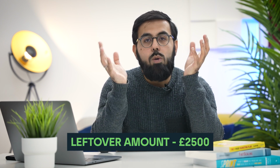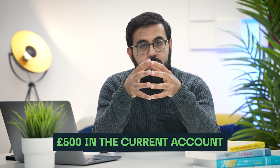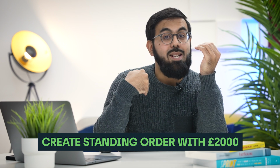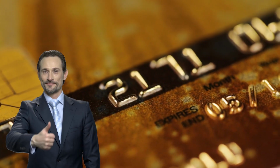Look, how we approached it was we figured out that we had about 2,500 left over every single month, and of that we were going to keep 500 in the current account just to build up a cash buffer. Then with the 2,000 we would create a standing order that automatically deducts that amount out of the account, so it doesn't go into the spouse's hand that would spend the money, and then it is a separate bank account that's kept safe.